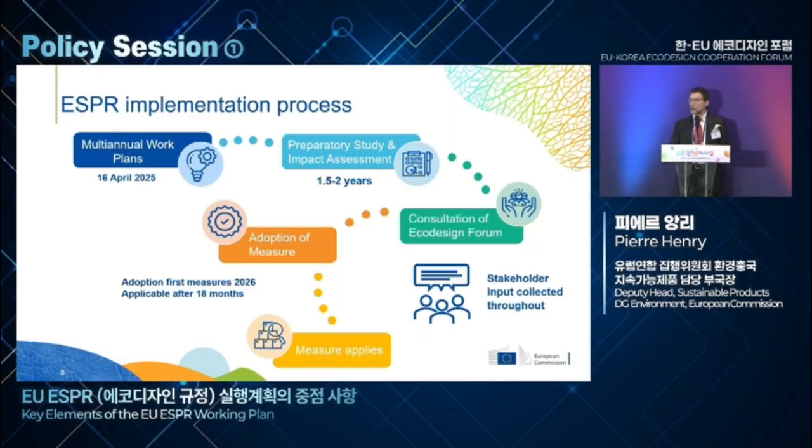What is the implementation process that will follow? So the first working plan was adopted in April. We have started what we call preparatory studies, so long studies on specific products or larger scopes of products, looking at all the aspects to be regulated in the product, and what are the best requirements possible, the most appropriate for a given product, considering also the market situation, for example, of the product.